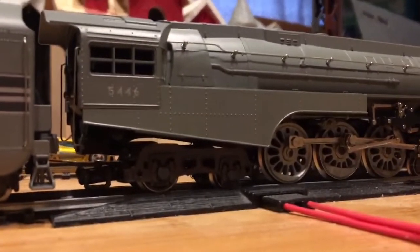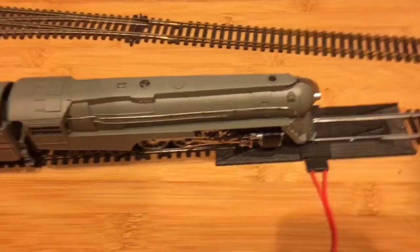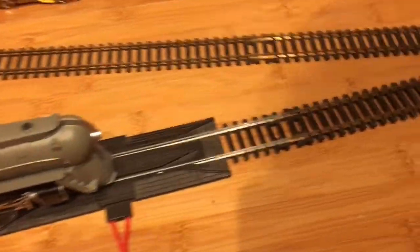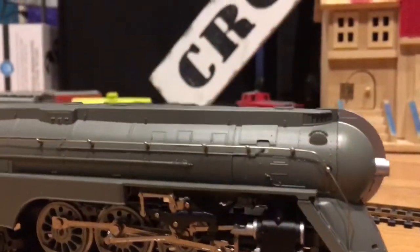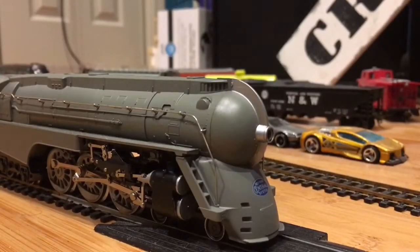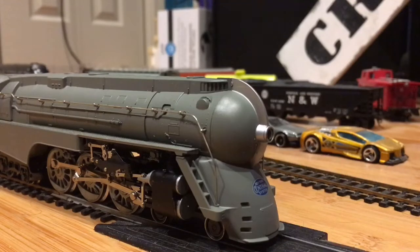Now, before I go any further on running it, I'd like to tell you the history about this thing. The history of this thing is so interesting. Right, so the Dreyfuss 4-6-4 Hudson, I've been hearing of these for a while. This is a very, very iconic locomotive for the New York Central Railroad. Before all the streamlining, they were built in 1927 at Baldwin Locomotive Works in Ohio.